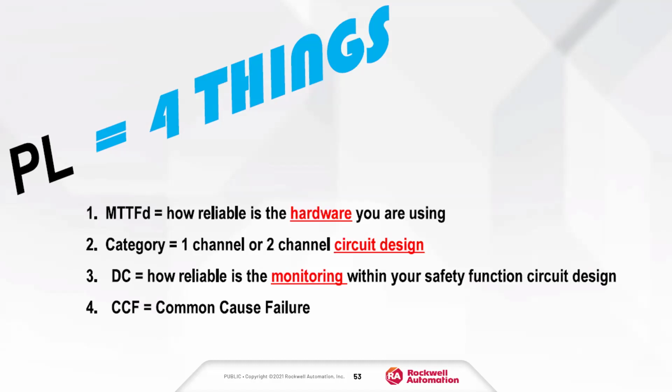What I'm concerned with is the drive failed in such a way that I don't know it failed. And when I tell it to stop, it doesn't. So when we say it's dangerous failure, I don't care if it stops working. If it's a contactor and it burns up, that's fine. The motor stopped. So we're only concerned with when it fails a way that allows the hazard to still operate, and we don't have any clue that it failed.